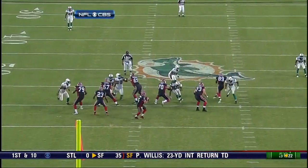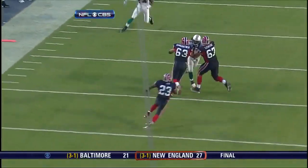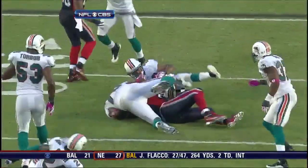And he'll show you why on this play. The acceleration, the energy at which he runs the football, I think makes him a weapon and a threat to go the distance every time he touches it. And watch him finish off this run.